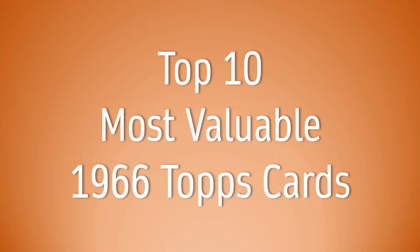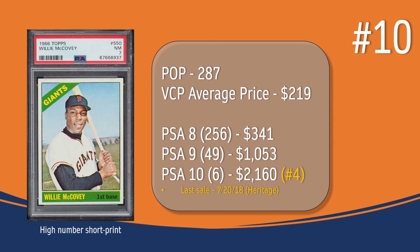Let's go find out. Coming in at number 10, we have the Willie McCovey card, which is a high number short print. In a PSA 7, there have been 287 graded copies. The current VCP average price is $219. There have been 256 graded a PSA 8. They sell for around $341. There have been 49 graded a PSA 9.